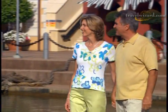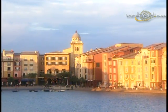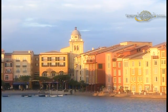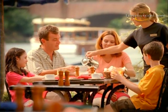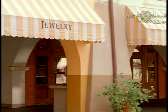Walk down the steps and you'll find yourself outside on the spectacular Harbor Piazza, modeled after the waterfront at Portofino, Italy. Surrounding the piazza are many of the hotel's restaurants, as well as a variety of boutiques and galleries, where you can shop for original works of art, jewelry, the latest resort wear, or just a memento of your visit.